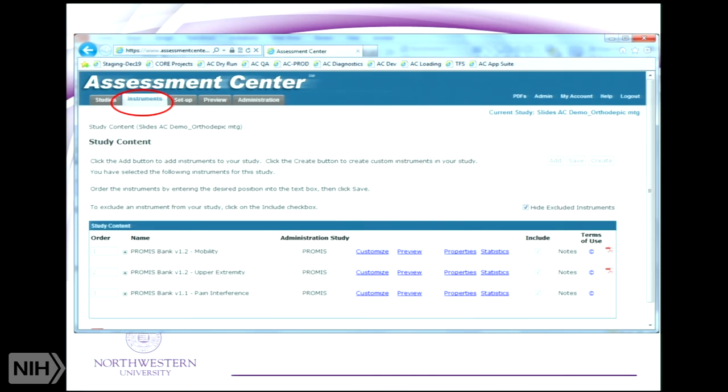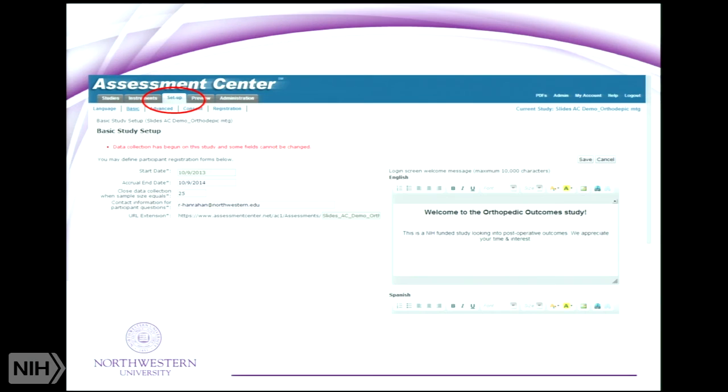So on setup, this is an area where you would set your website up for data collection. You can set up when you want accrual to end, or when you reach a specific target sample size, you can stop. This is where you would customize that welcome page, and you can add images and modify the text with font color and whatnot. This is also where, if you needed to include an online consent form, you would do that, or if you needed multiple time points, you would do that here as well.